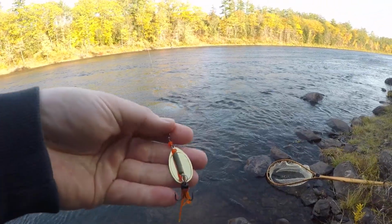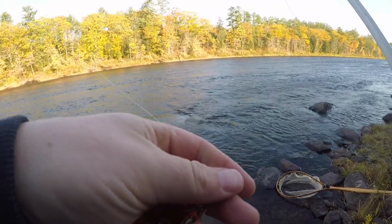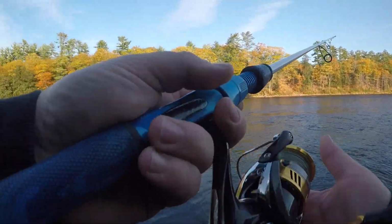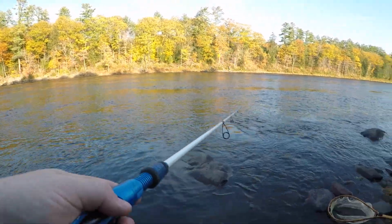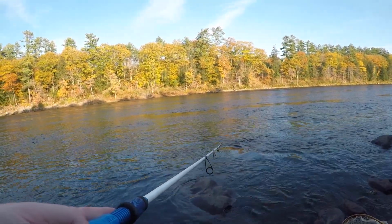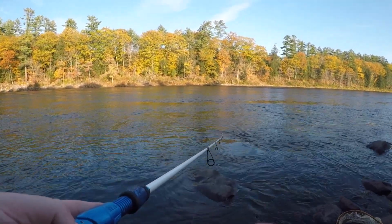Perfect, beautiful fish, guys. And as you guys saw, this is what that fish hit off of. Same spinner I was using earlier. And that fish hit right on the edge of the seam line here. I don't know what's causing it, but there's something in the river there that's causing a little bit of a seam, and that's where that fish hit. That's where I saw that fish jump right before I casted there. And I just saw another fish jump just as I was talking about that seam.